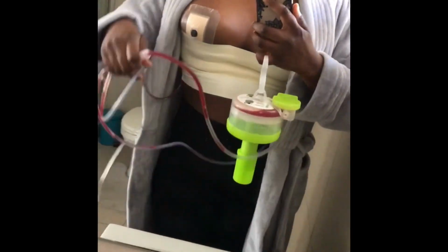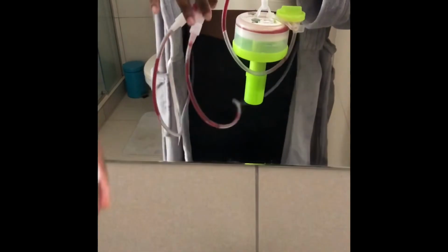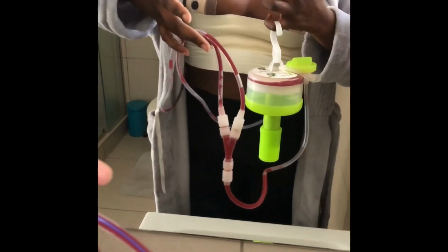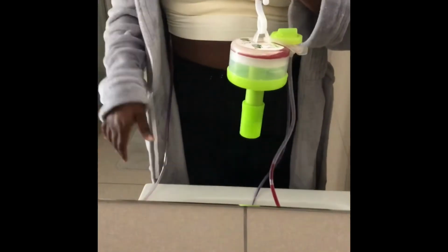So you guys can imagine just walking around with this thing everywhere I go, and a stabbing pain right in your ribs. Can you just imagine that? I am pretty excited that these things are finally coming off, because it has been 1 week of hell.